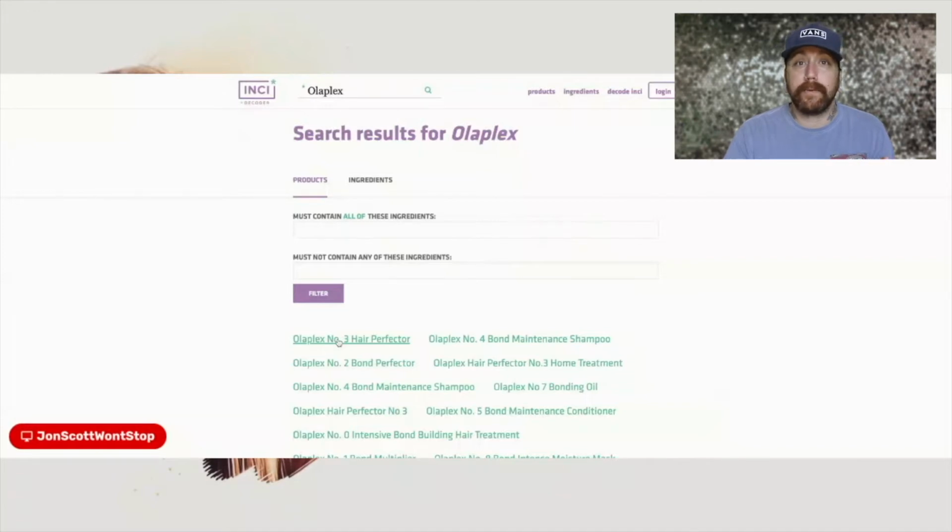Because you might be inputting the name specifically the way it's on the bottle, but somebody else that may have suggested it or put it in here didn't do it exactly that way, and they may have their own little code that they work with. So we're going to go to the Olaplex number 4 Bond Maintenance Shampoo. We're going to take a look at it.